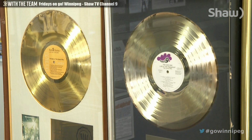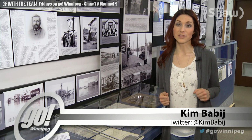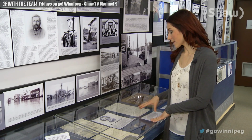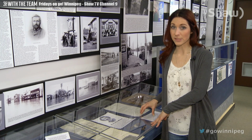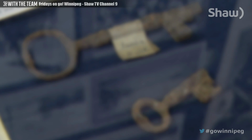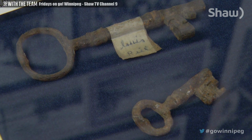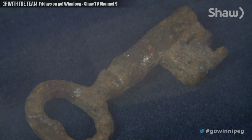As you can see on the wall beside me, the life of Louis Riel is prominently featured here at the St. Vital Museum because he was, of course, born in St. Vital. And the pieces here in the case beside me are literally a couple of the keys to Manitoba's history. These 2 rusted keys were donated to the museum by a local family who were longtime neighbors of the Riel family, specifically Louis Riel's siblings. They are said to be the keys to the jail cell at Batoche where Riel was locked up, though nobody has been able to prove one way or the other if they are the real thing.